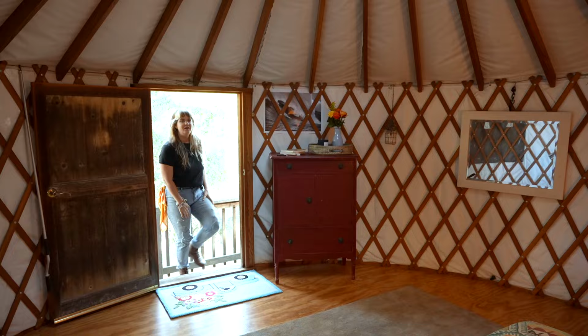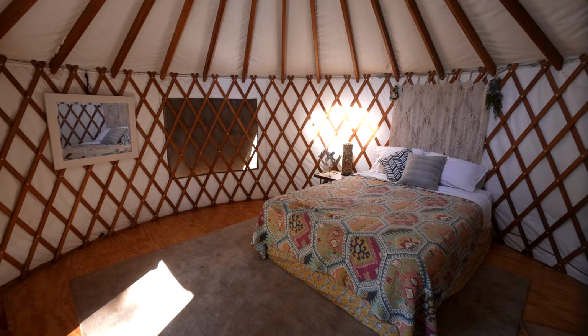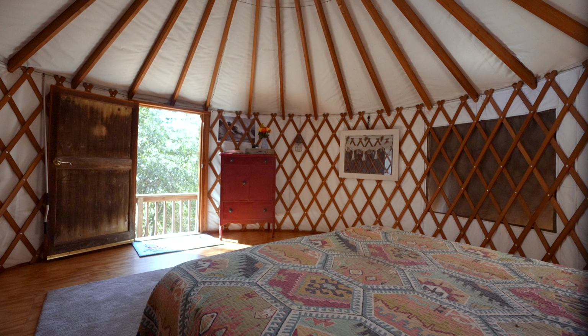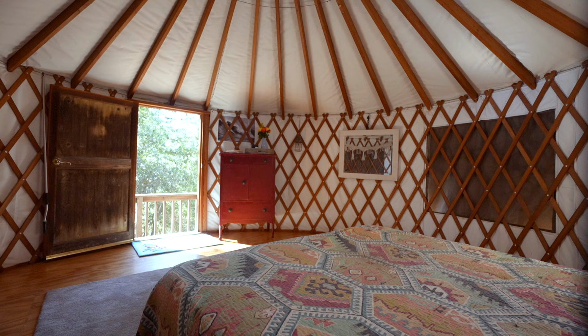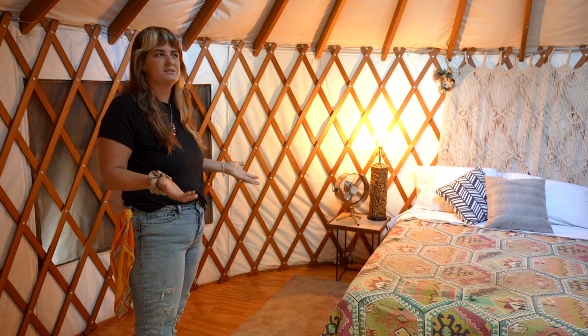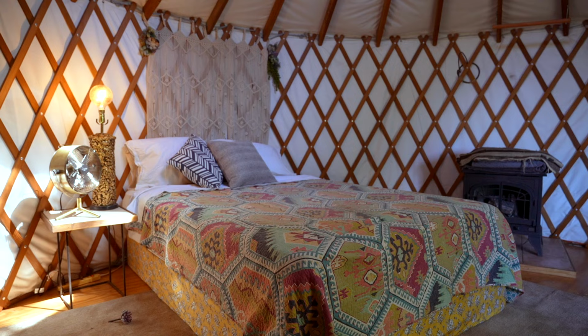So this is my guest yurt, which I use for friends, but I also use it for Workaway, which is a website where you can work exchange on the land. I love hosting travelers, and this has been a really nice space for them. I'd also really like to open this up to some short-term rentals as well. This whole space is just for somebody to reprieve and rest. So just again, another leather queen size bed.